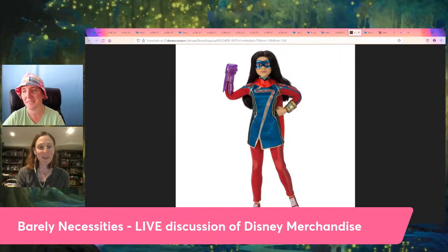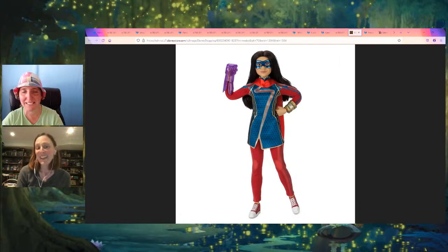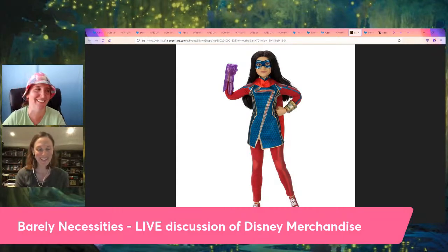Really, really cool that we're going to get her story first on Disney Plus. And I can't imagine they don't have plans to include her in the greater MCU. I'm in love with these red sneakers, Bekah. I'm in love with these red sneakers on the doll. They are so fun. They're really cute.